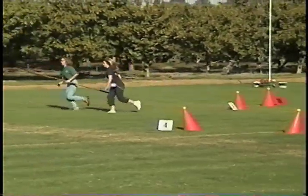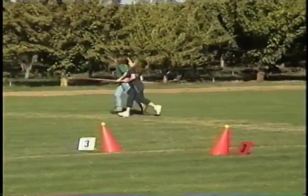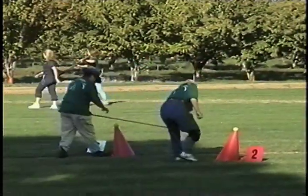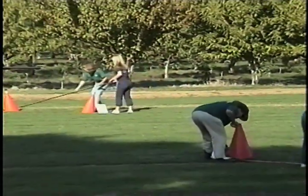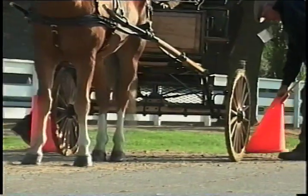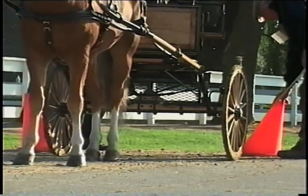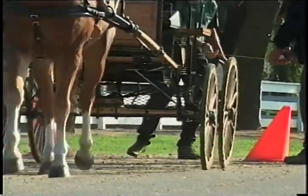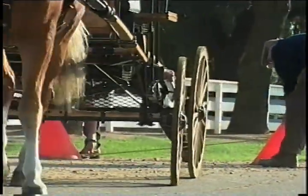The person setting cones during the competition is an important member of the show team. You will be stationed in or just outside of the cones course area. Each carriage has been measured before the class, and the cones are set a number of inches or centimeters wider than the carriage wheels.